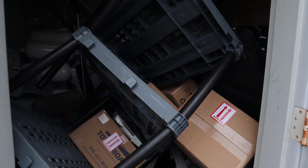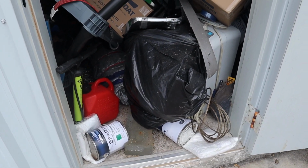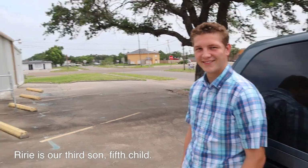Well, we've been gone for a month and we came down to check on the boat and get some things out of the storage unit, and we opened the door and saw this. What happened? I have no idea what could have caused this, and it's going to take us a while to clean it up. Hello. Ryrie's here with me. Todd's still in Alaska, so we're going to get busy.